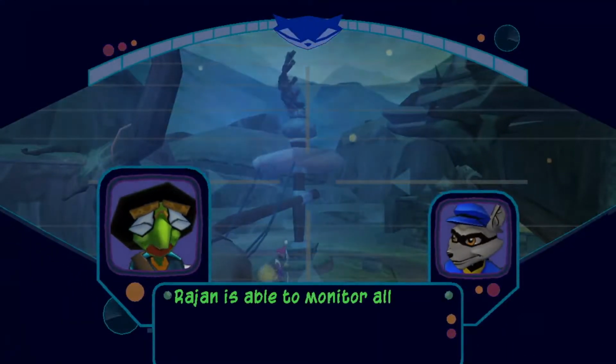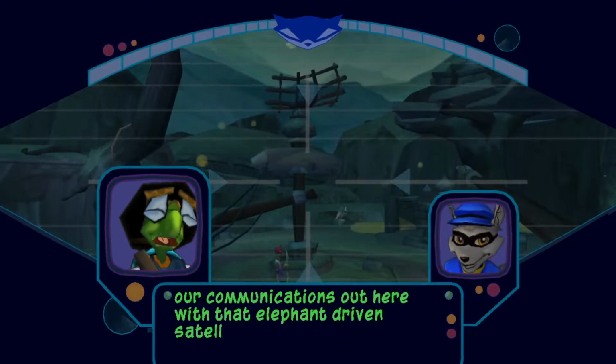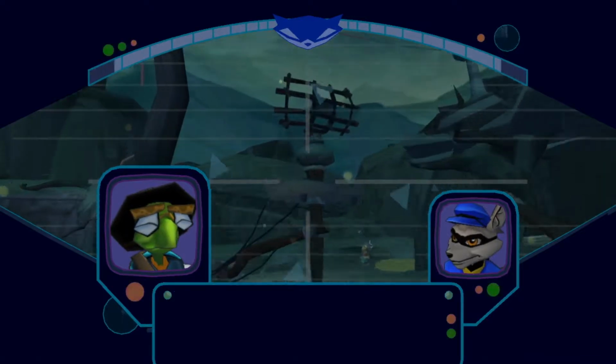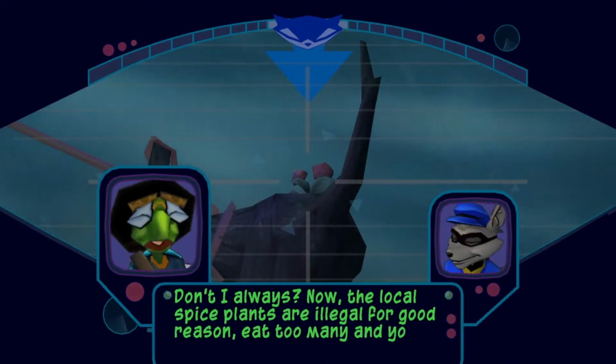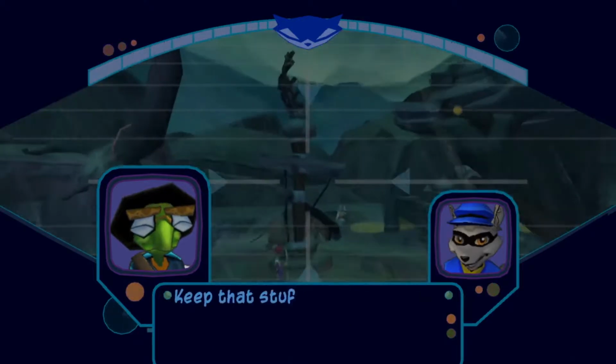Rajan is able to monitor all of our communications out here with that elephant-driven satellite array. That's pretty grim. You got a plan for shutting it down? Don't I always? Now, the local spice plants are illegal for good reason. Eat too many, and you'll go into a fit of uncontrolled rage. Keep that stuff away from Murray.